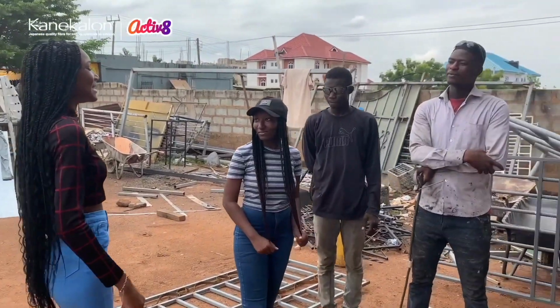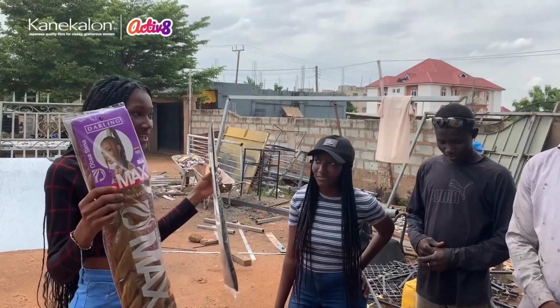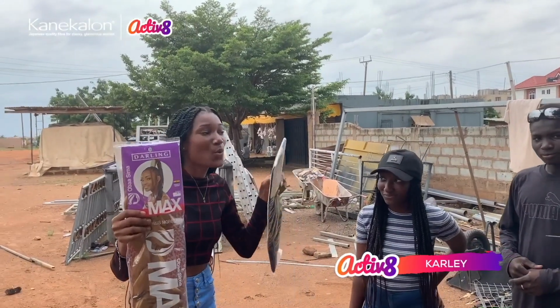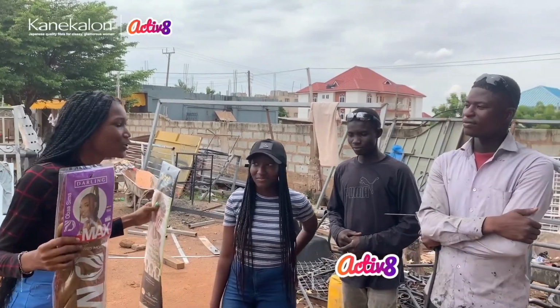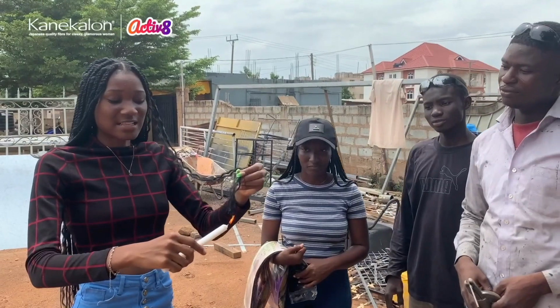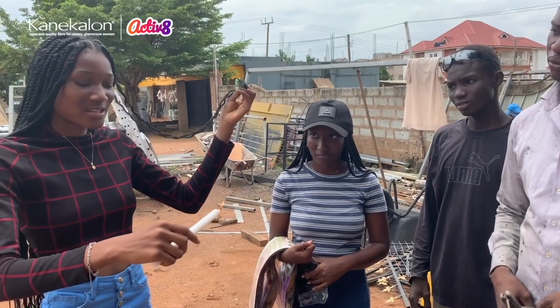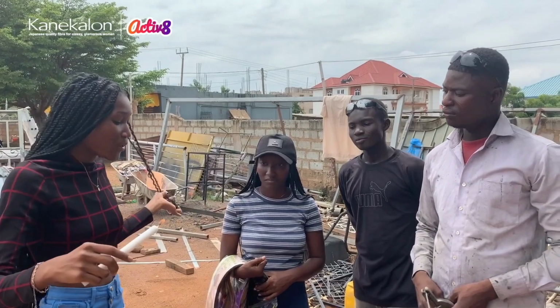All she needs is Kanekalon fiber, which is made from low-grade acrylics, making it flame retardant. This means that it only burns when in fire, but when taken out of the source, it doesn't burn. Let me show you. As you can see, it burns in the fire, but once taken out, it doesn't. And it doesn't even melt. This means that you can work with it.